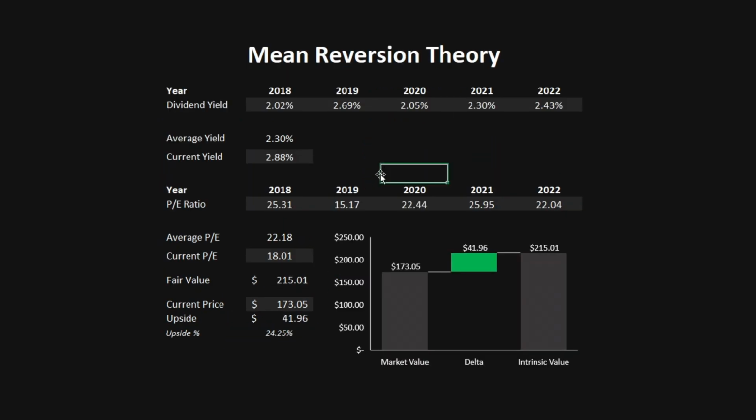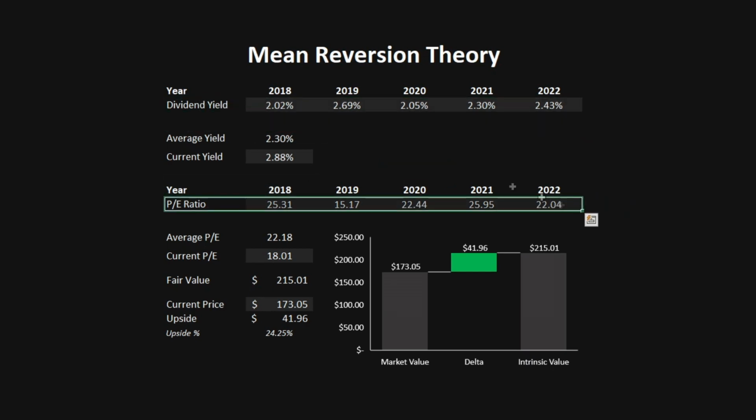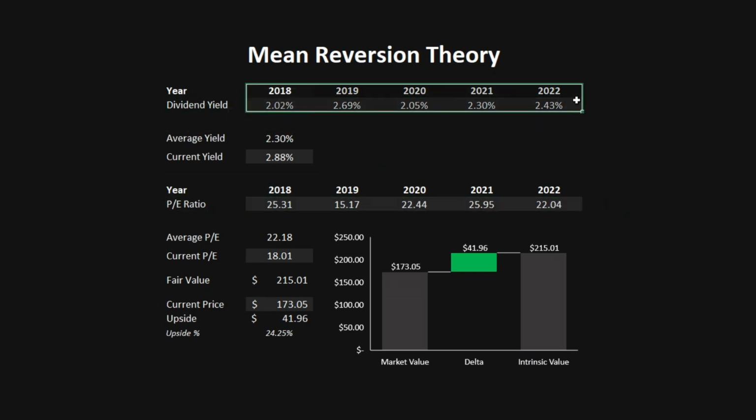And the last model that we'll be using is the mean reversion theory. In this model, we go by the theory that a company will always trade above or below its mean. And the metrics that we use to determine this are the dividend yield and the PE ratio. I've imported the dividend yield of the past 5 years, and on average it has been sitting at 2.3%, while currently the dividend yield is sitting at 2.88%, meaning that it's currently undervalued on this metric.